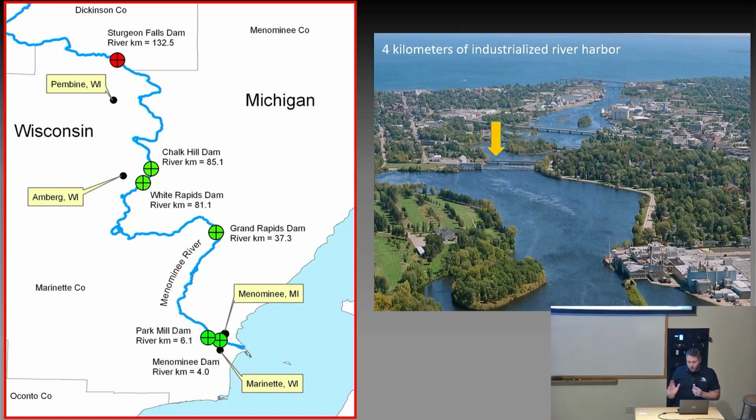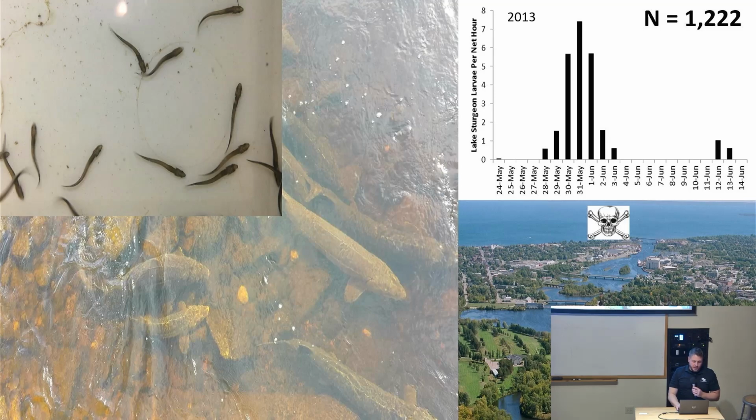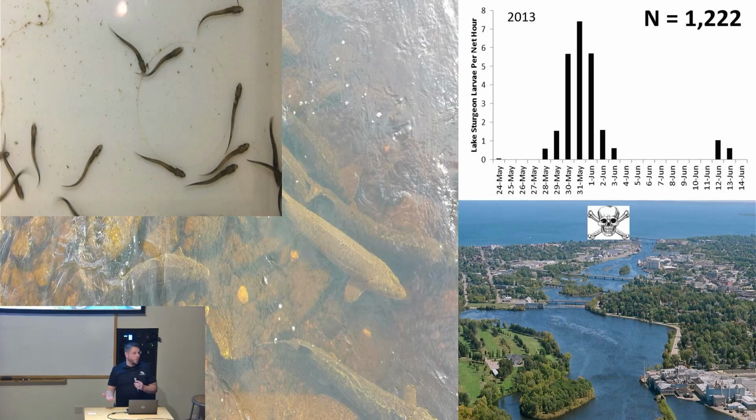And this was the population that many folks were looking at to say, okay, we have a dam that's situated here. What can we do about this, right? Can we get fish that are spawning below the Menominee Dam up to some of their historic habitats? And so here, one of the first things that my lab did was actually to go in and try to quantify if there was any reproduction occurring downstream of the Menominee Dam. And that actually turned out to be the case.